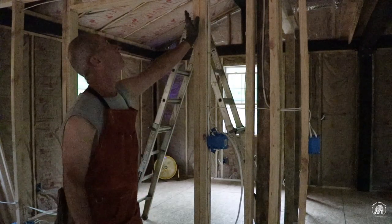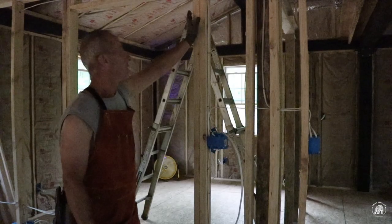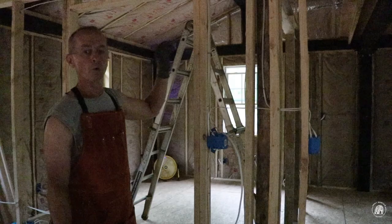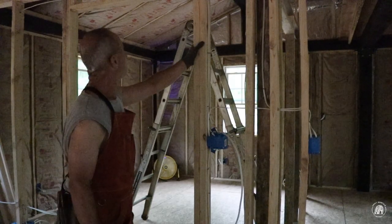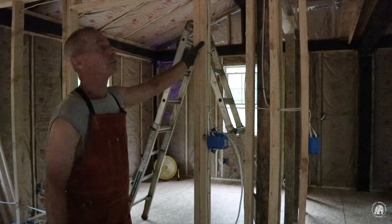I'm not going to have the ceiling fans with lights, just the fan only, because I'm going to have sconces on the wall. My son is going to make those lights up for me. So anyway, I did get that done, and it's going to look a whole lot better than having that wire run on the outside.